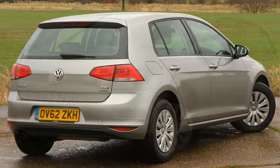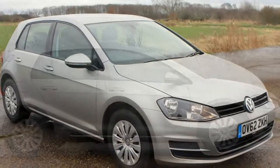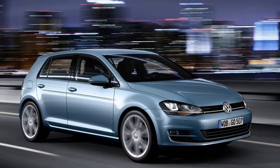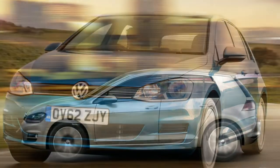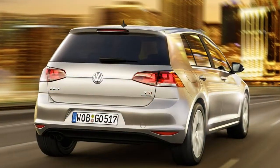Battling in the fiercely competitive lower-medium hatchback segment, the VW faces the collective might of the Ford Focus as well as the Vauxhall Astra primarily. But this class also contains other talents like the Honda Civic, Hyundai i30, Kia Ceed, Mazda 3, Peugeot 308 and Renault Megane, and also in-house rivals in the form of the SEAT León and Škoda Octavia.